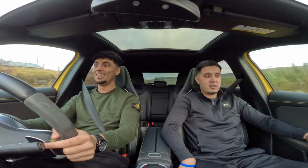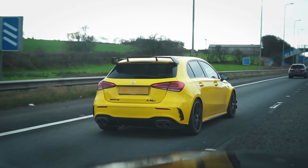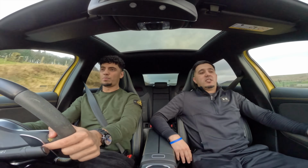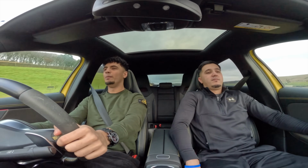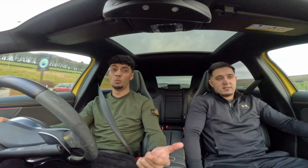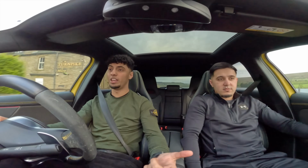Sounds good as well. Yeah, it does sound nice. You like that? It's a powerful engine, you know. At this point, it seems to be clean. To be fair, for a 2-litre, I don't know what the potential will be. I don't know what problems you will have with the engine.